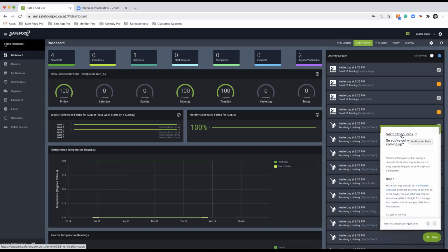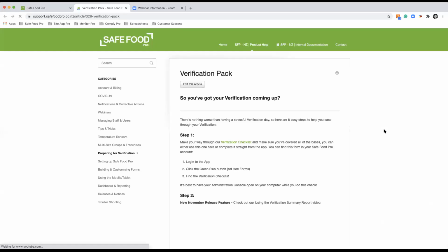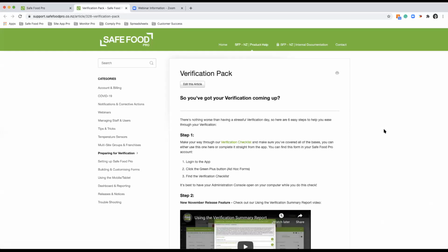I'm just going to click straight onto that verification pack tab. What this does is it gives you 6 quick steps just to make sure you're comfortable and ready for the day. So the first step is going through the verification checklist, which I'll explain in just a second.